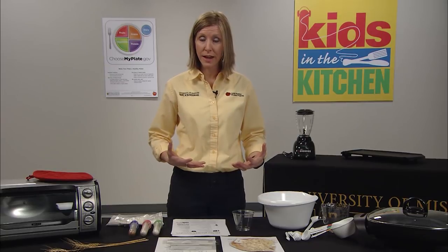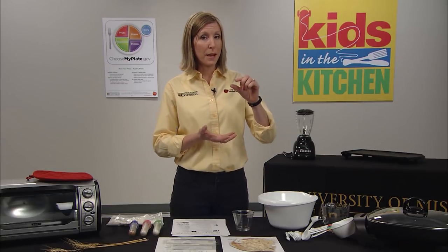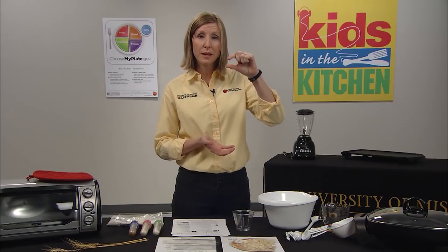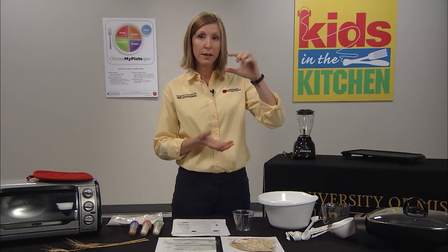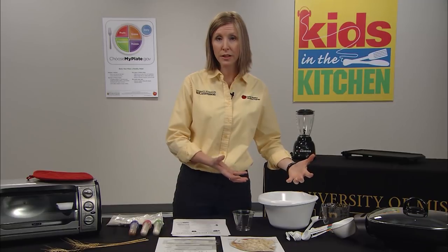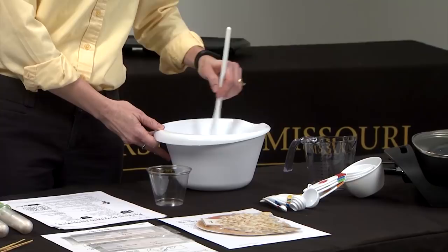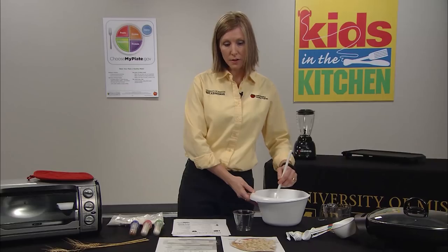They want to see what's going to happen at the end. If their pancakes didn't have baking powder, they'd be very, very thin. But because they have baking powder, they're going to rise and puff up. That's the science behind cooking. So they're going to mix very gently those wet and dry ingredients together.